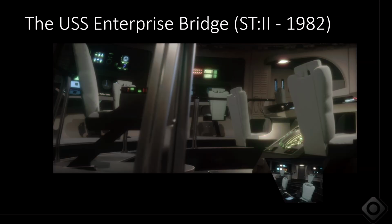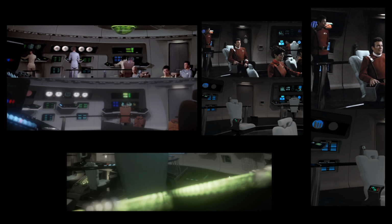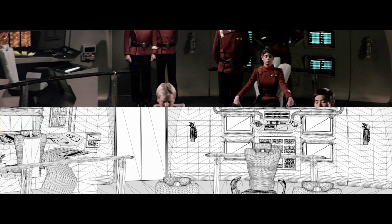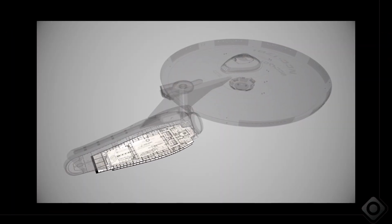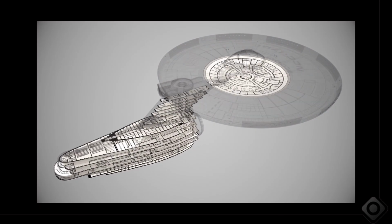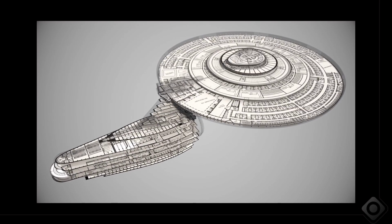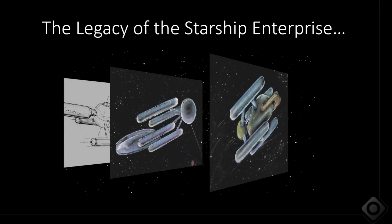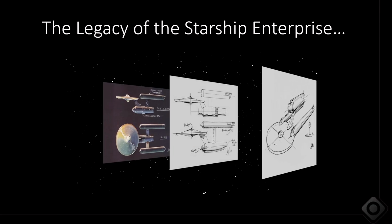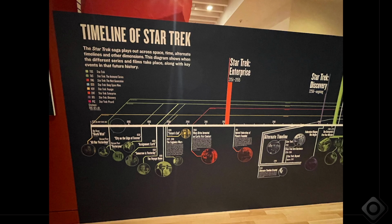Going forward chronologically, here's Star Trek II. You can see here the first couple of movies almost nearly perfectly matched. And of course, we have to go further than just the sets and think about characters, and I'll discuss that in a little bit. But we have 30 years of engineers and designers and artists that have been working on Star Trek that are giving us all these blueprints, all these plans to figure out how this all goes together and how this fits in within the timeline of Star Trek.